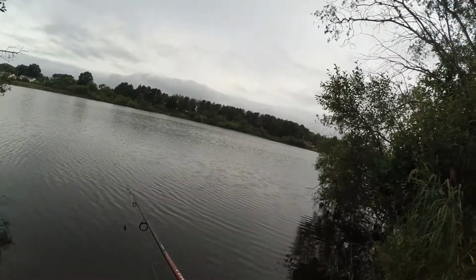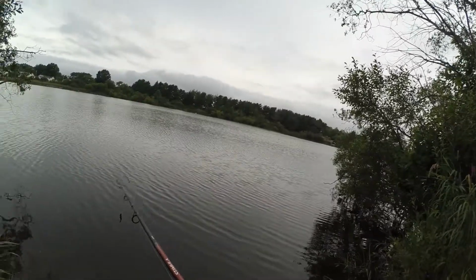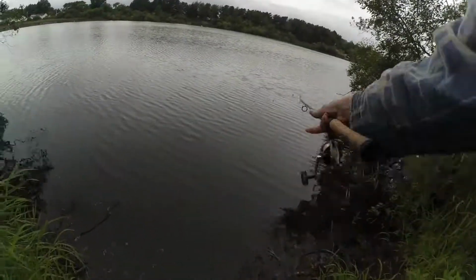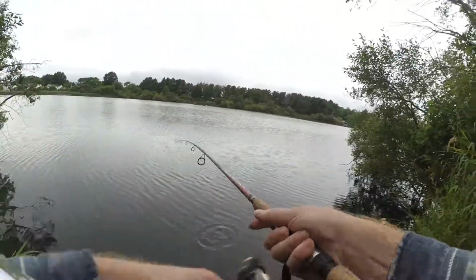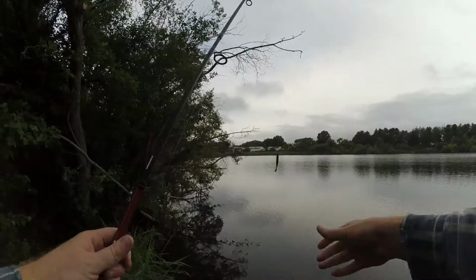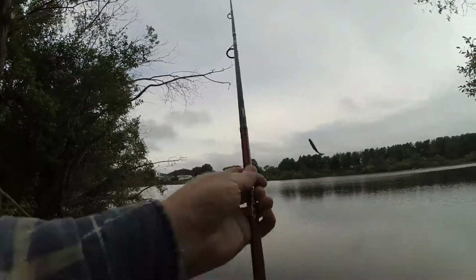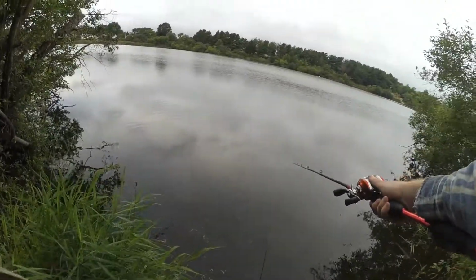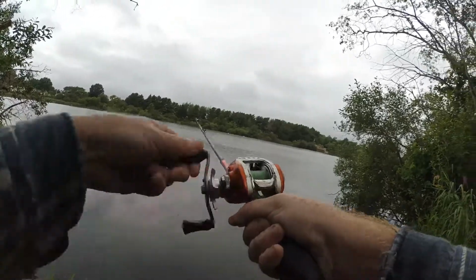Some good cover though. These bushes hanging over the water look good to my left and to my right. Starting with the right though. Don't get stuck, you fool. All right, I'm going to try to cast out deep with my chatterbait a few times, just to say I tried it. Oh gosh, fish right away. Right away. But he's going for the trees. He got off.